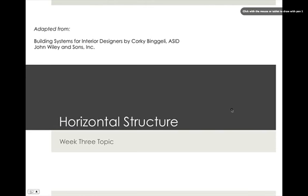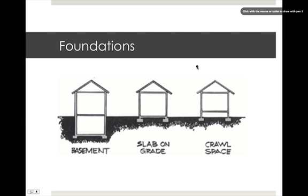Okay, welcome to video number 2 where we'll discuss horizontal structure. Beginning with foundations, depending on the region, foundation types may vary. The soil, presence of groundwater, and depth of frost levels determine how deep a foundation should go. Some homes may have full-story basements, some may have crawl space, and others may be slab on grade.